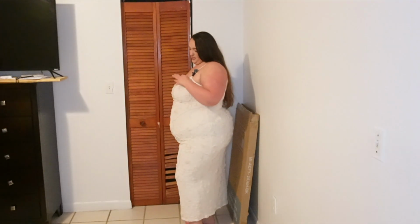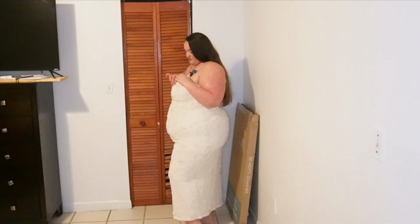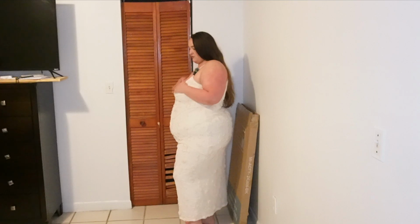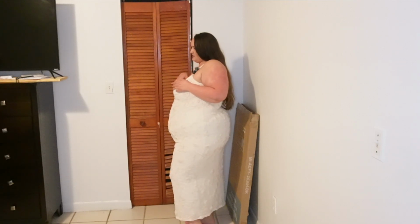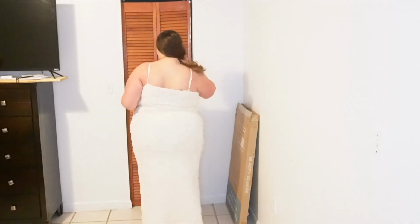It is making my boobs a little itchy, so it might be the material from when I put it on, like it grazed against it. My boobs do look small, even though it makes me look bigger. This is the back view, the side and the front.